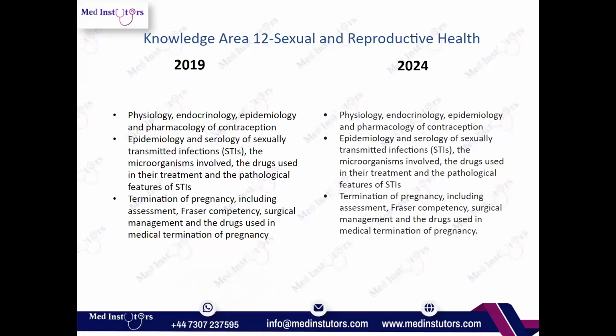Next knowledge area is sexual and reproductive health. Again, physiology, endocrinology, epidemiology, and pharmacology of contraception, epidemiology and serology of STIs, microorganisms involved, drugs used in the treatment, and pathological features of STIs. So this area covers your microbiology. Termination of pregnancy, including assessment, Fraser competency, surgical management, and drugs used in medical termination of pregnancy.